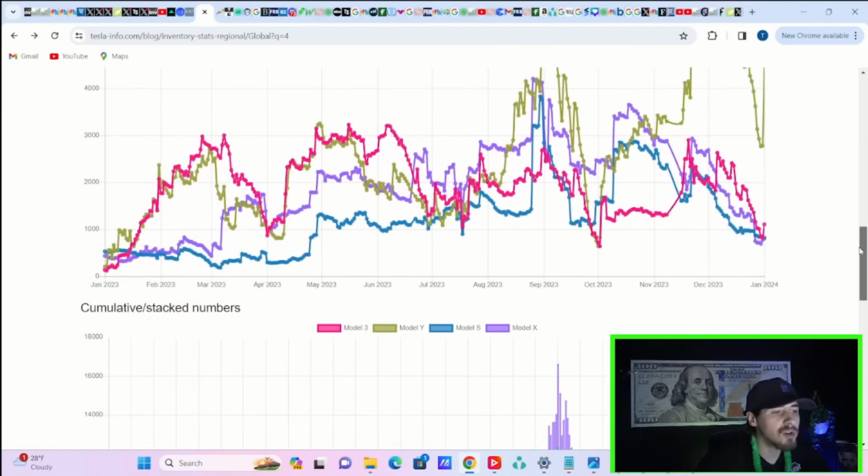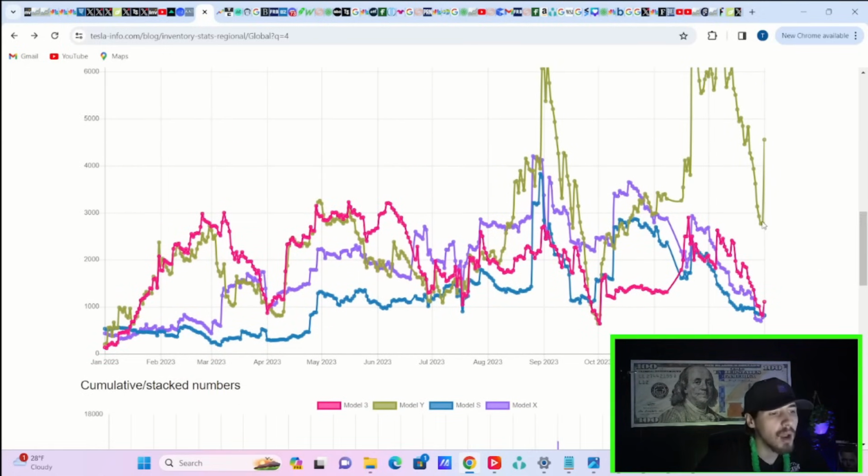Tesla's global inventory numbers just shot up big time for the Model Y. Not exactly sure if this is a real data print that we're getting, but it looks like Model Y inventories went from 2,700 to about 4,500 overnight. That sounds pretty illogical to me, but nonetheless you are seeing a little bit of a jump in Model Y inventories. Model 3 inventories are going from about 846 now to about 1,100, which is actually pretty good considering the Model 3 is at the lowest inventory numbers you have seen basically throughout all of 2023. Model S and Model X inventory numbers look very low still.